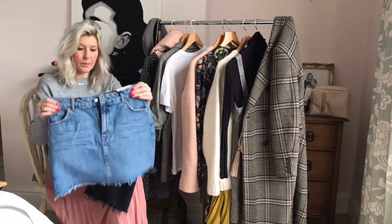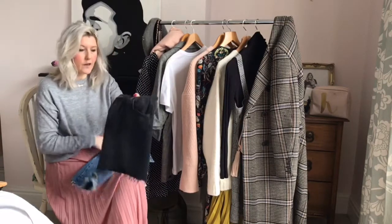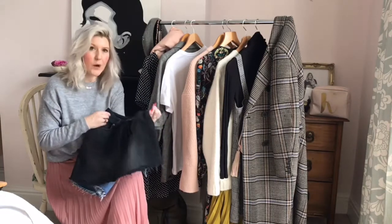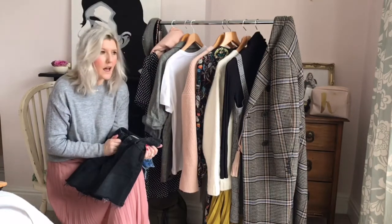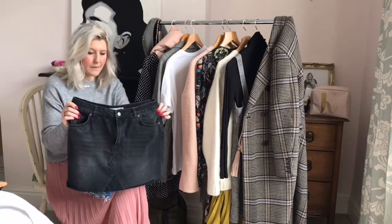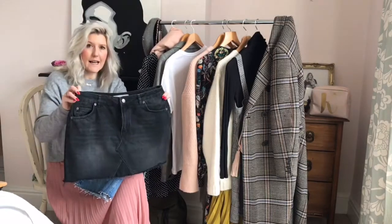I picked this one up last week, which is the blue, but I've actually had the black for a little while, and I'm not a huge fan of black denim. But you know what? Since buying this, I've gone back to wearing my black skinny jeans. I just love black denim at the moment. It's got a bit of a wash to it. It sits nice and high on the waist.